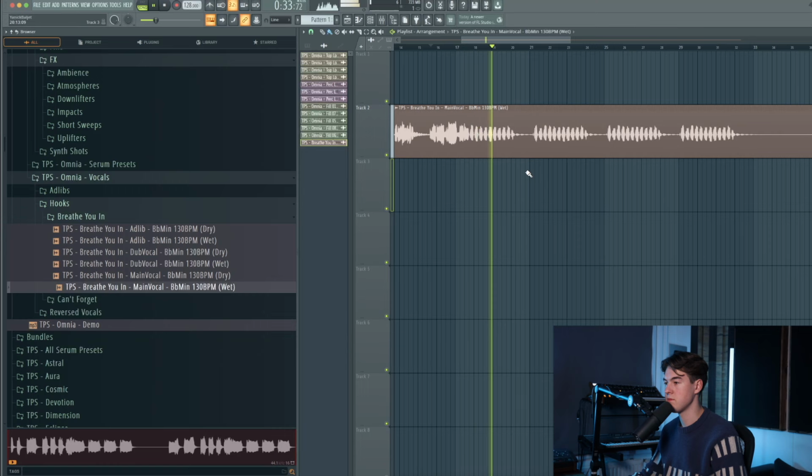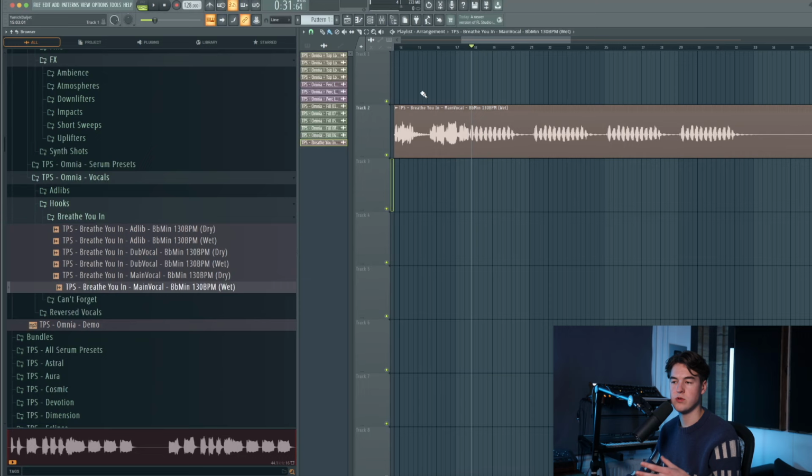And if you want to change more things to the vocals, like the stutter effect, or you want to use a different reverb, then you can just drag in the dry stems that sound like this.